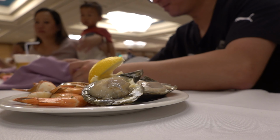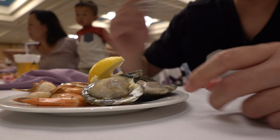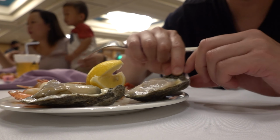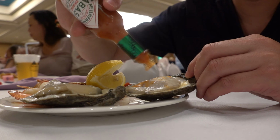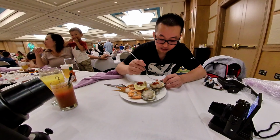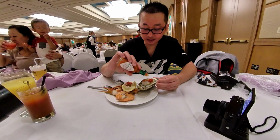Oysters look very promising. It's really good. The raw one. One more. Look how fat this is. We're gonna put some Tabasco sauce on there, and then some lime, cocktail sauce. Oysters, really good.